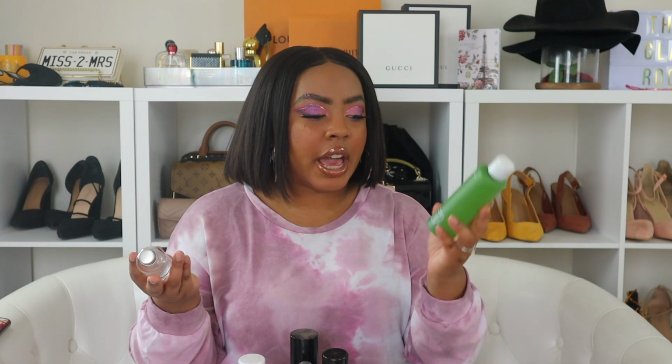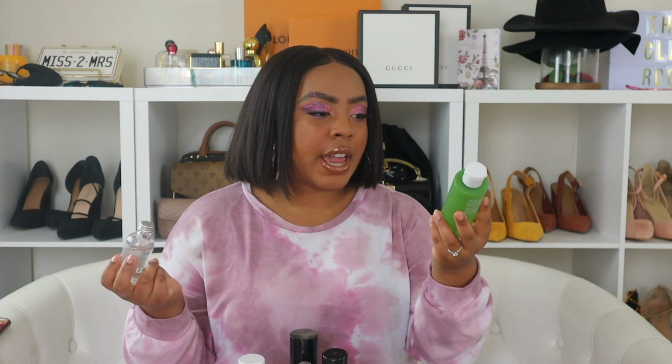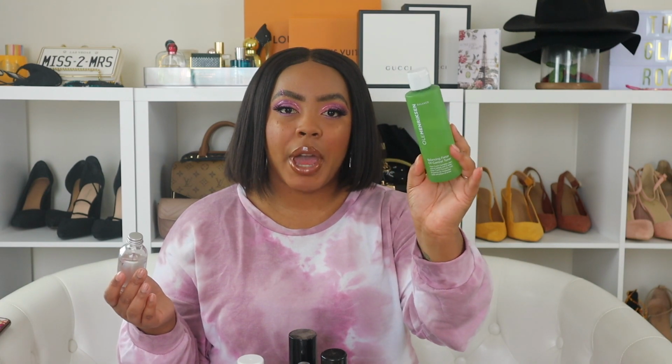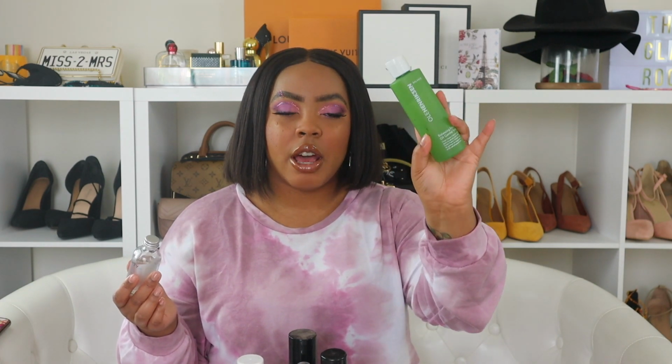Let's start with skincare. Oil control toners. These are so important. I have one for day, one for night. This one is the Ole Henriksen Balancing Force Oil Control Toner. This is awesome. You just put a little bit on a cotton pad, put it on your face. It helps keep those oils at bay throughout the day. This is a great day toner.